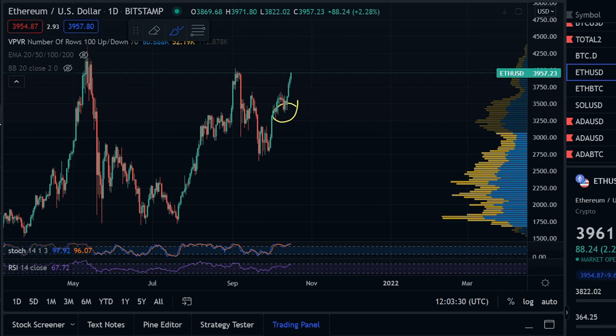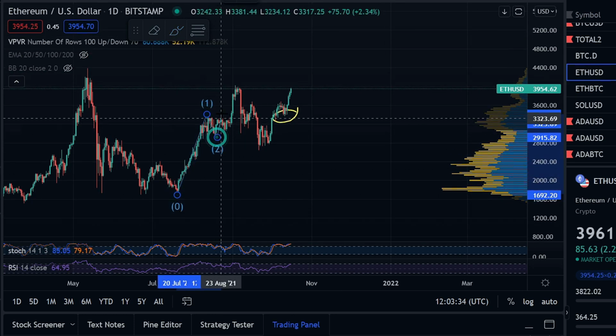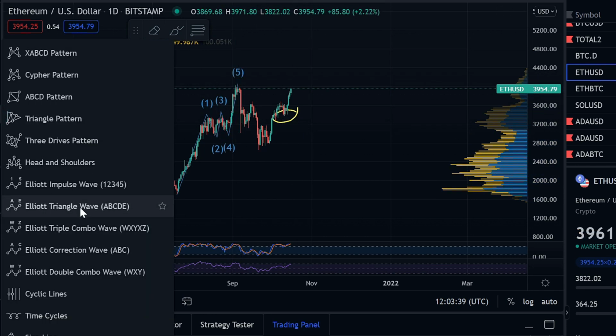The reason being is because typically speaking, coming up off of these big moves such as this, where we go 1, 2, 3, 4, and then we go 5, we'll typically see a little bit of an ABC correction, right?